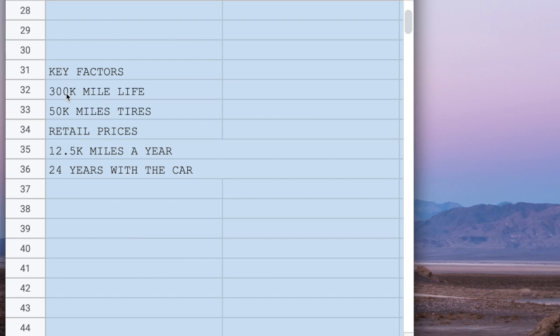So let's say each car lasts 300,000 miles. Let's say the tires last 50,000 miles, so replace them every 50,000 miles. Let's say you pay retail price except for the Geo Metro. Let's say you drive 12,500 miles a year. And let's say, well, not even let's say, it will last you 24 years to run down the car up to 300,000 miles if you're doing 12,000 miles a year.